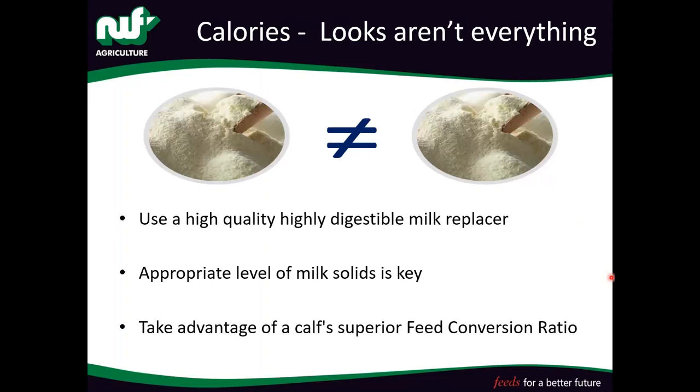For example, a calf with 900 grams of powder and some pellets can easily do 800 grams of growth per day. If you compare that to maybe a beef cow, you'll be lucky if they're eating 10 kilos dry matter intake and giving you 1.5 kilos daily live weight gain. So these calves are so efficient and we just need to take advantage of that. We'll touch on some feeding guidelines later on, just to highlight that in a little bit more detail.